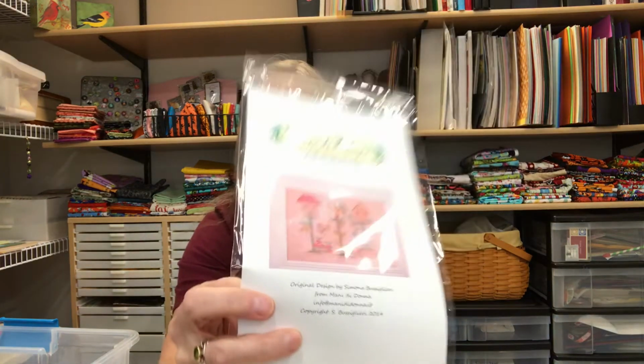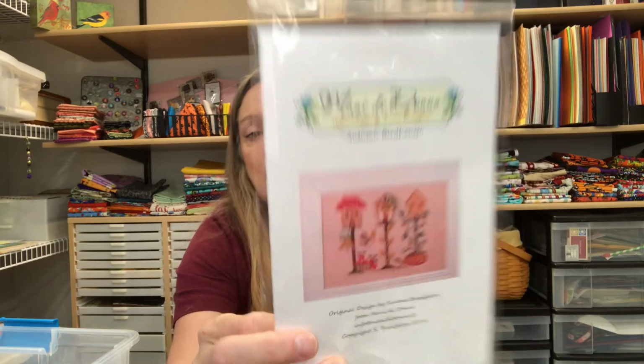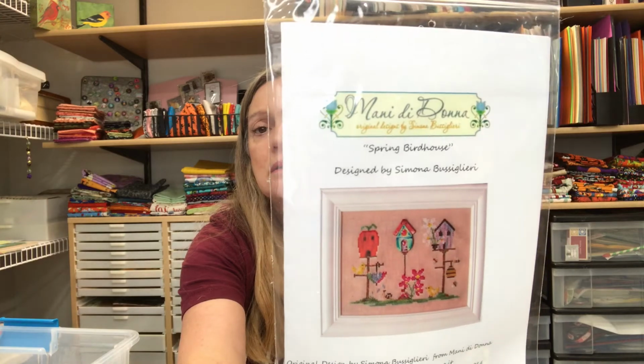So this one is autumn. Here's the design, and each of the buttons are used for the middle birdhouse. And these buttons are so cool. So that is autumn. I've showed these in a previous video, but they sold out right away. This one is spring. And this one is summer.